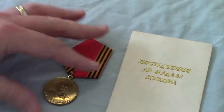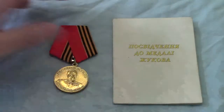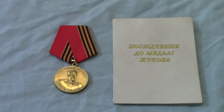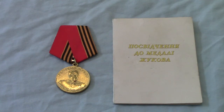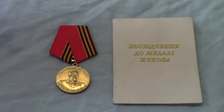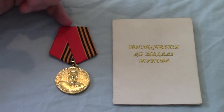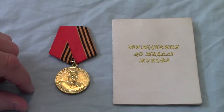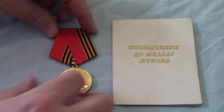And finally, the last one, and this is one that I hadn't expected to get, the Medal of Zhukov. So this one here commemorates the 100th anniversary of Georgy Zhukov's birth. Georgy Zhukov was the Soviet field marshal during much of the Great Patriotic War. He was the big honcho, so to speak, in the Soviet Army. So again, you'll notice the St. George colors on the right-hand side this time, and then the red coloring on the left-hand side. And then you have the bust of Georgy Zhukov on the front, and his name in Cyrillic along the top.